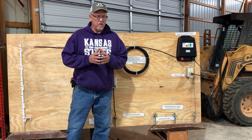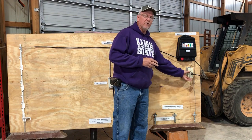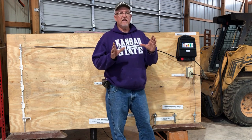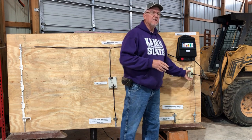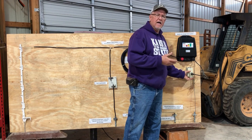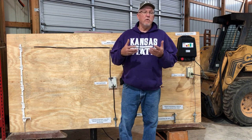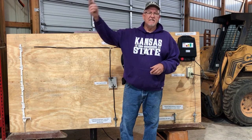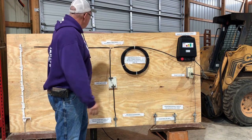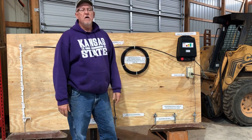You know, when we talked about chargers, we talked about having a surge protector on the 110 side of the charger. We want that for any electric charger. We definitely want to protect it from lightning strikes that would come in from the 110 side. Today what we're really talking about is how can we protect it from lightning if it strikes out on the fence. If it strikes out on the fence, we don't want that lightning, that energy, to come back through here and blow our charger off the wall.